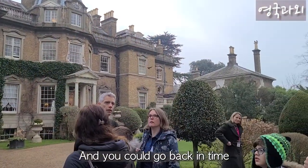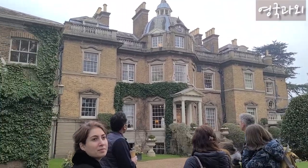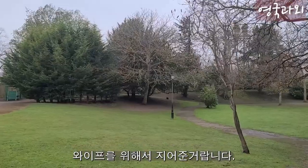Built back at the time of King George by one of his courtiers. He built it for his lady.